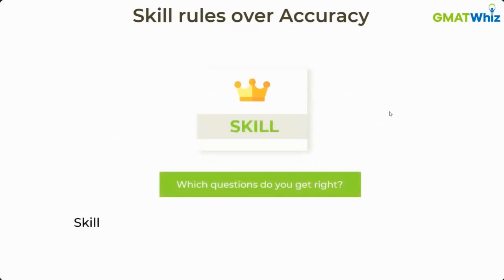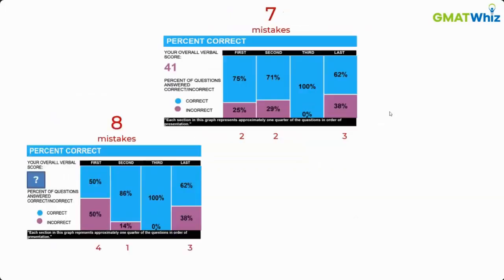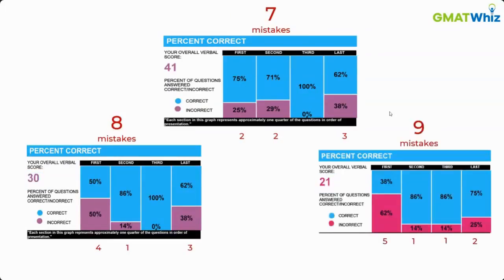And remember, on GMAT, it is all about skill. It's not about accuracy. It's about getting hard questions right. This is something which I show a lot of students, that even with 7 mistakes, people can get a 41. 8 mistakes can lead you to 30, and 9 mistakes can even lead you to verbal 21. Why I show this is simply put: you should not just worry about getting questions right. You should get the hard questions right.